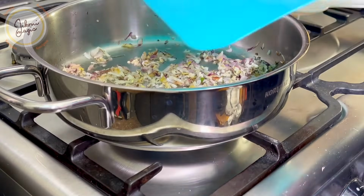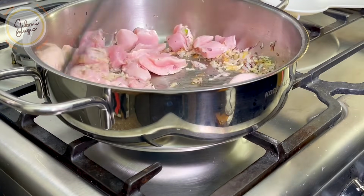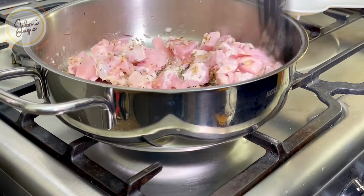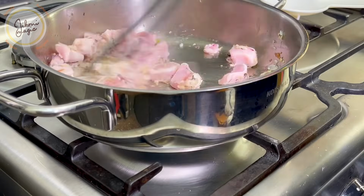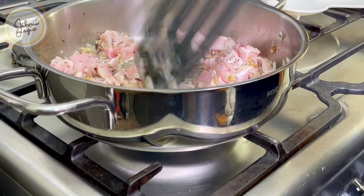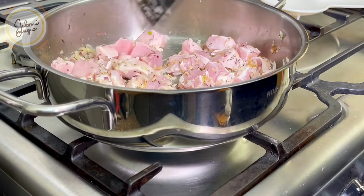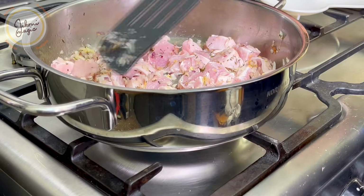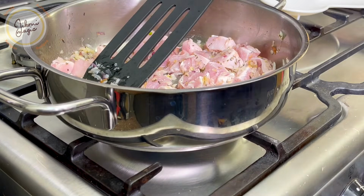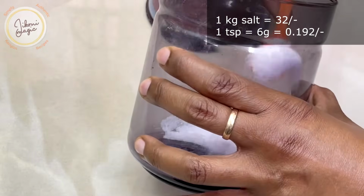Then next I'll be adding the chicken at this time, so that it can brown and also get to mix with the flavors in the pan. Try as much as possible, depending on the quantity you have, to have it in one single layer. I'll also be adding salt to it.